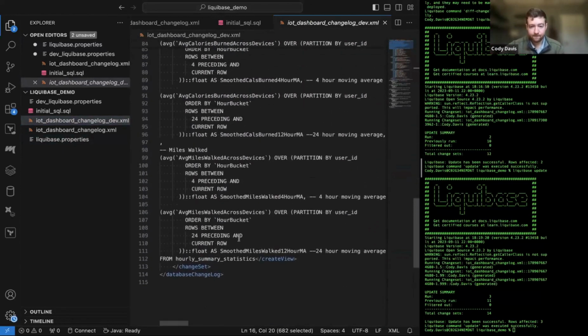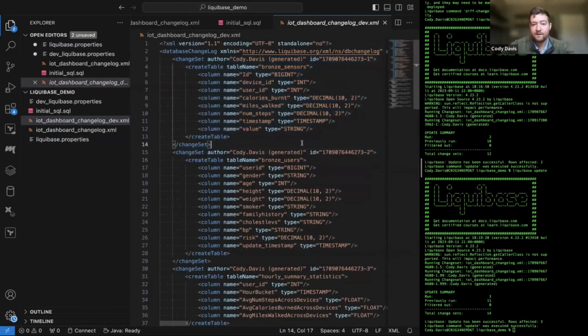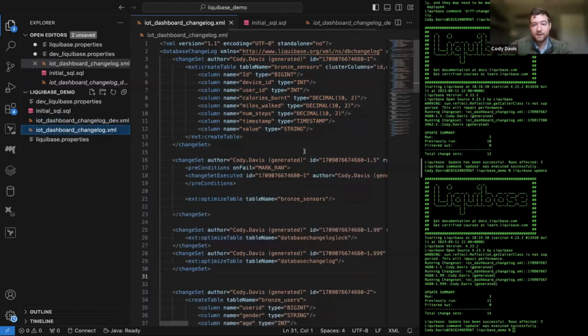So now we can decide a couple things. We can run a Liquibase generate diff changelog, and that will take a snapshot of the difference between production and dev. Right now our production database would be empty if we're starting. And that will create our production changelog, the incremental difference between our two environments. And this is where we want to start adding maybe some custom things.